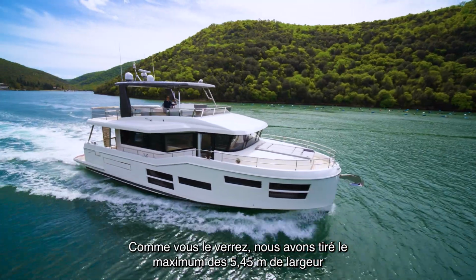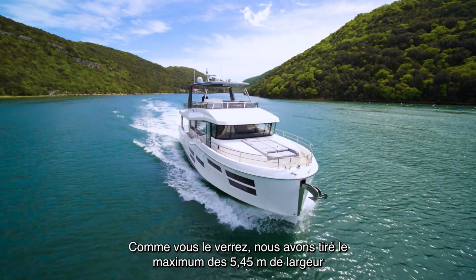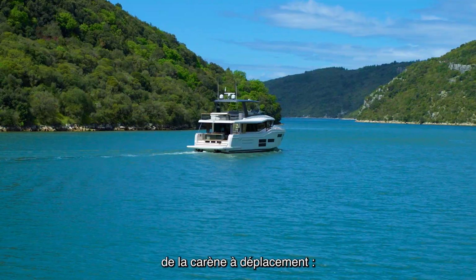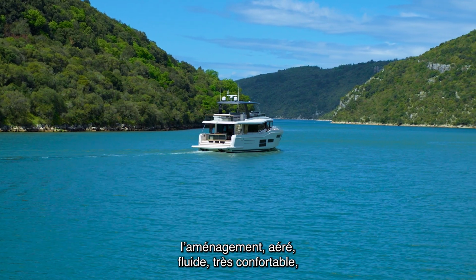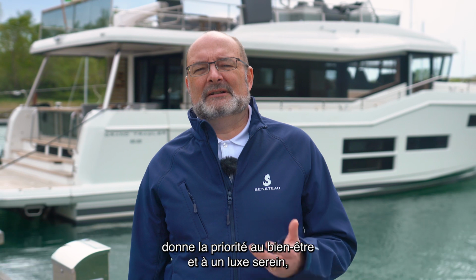You will see we have fully exploited the space this 5.45 metre beam full displacement hull allows, to create a very comfortable layout that breathes easily, allowing a quiet luxury and feeling of well-being throughout the entire boat.